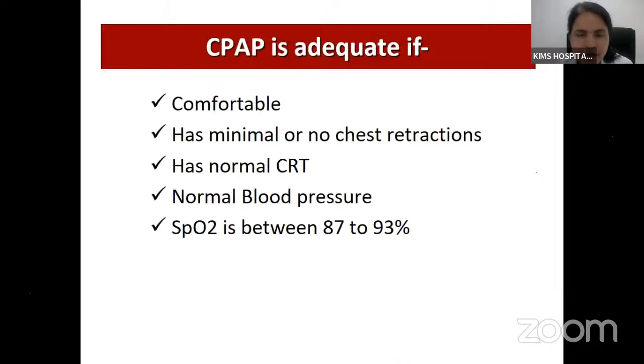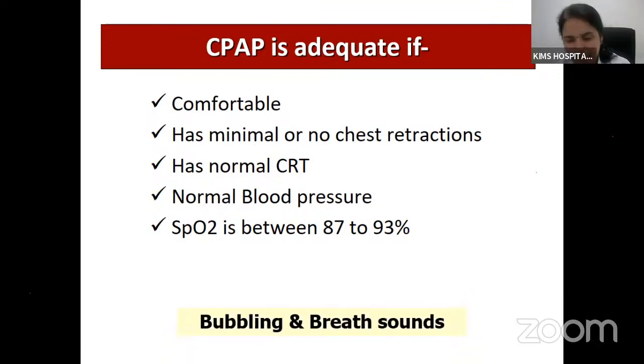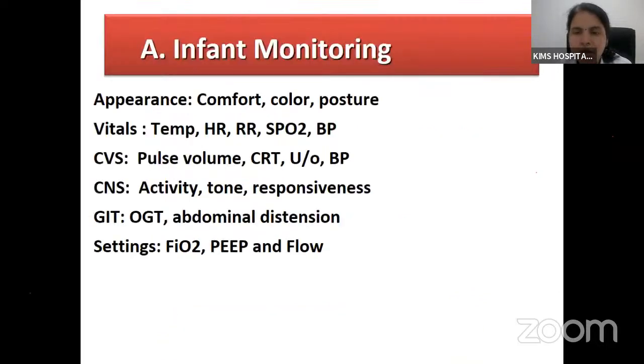So in general, a newborn is said to be getting adequate CPAP if the baby is comfortable, has minimal or no chest retractions, with a Silverman score of less than or equal to 2, and has a normal CRT, capillary refill time, normal blood pressures, and with saturations between 87 to 93%. On auscultation, we will hear continuous bubbling sounds on both sides of the chest.